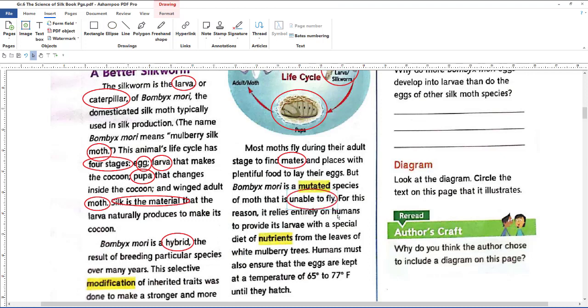Okay? For this reason, it relies entirely on humans to provide its larvae with a special diet of nutrients from the leaves of white mulberry trees. Okay?